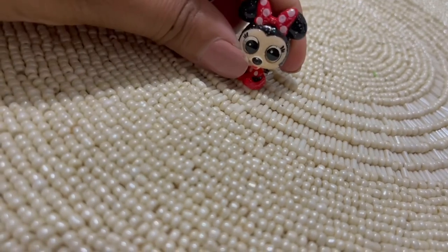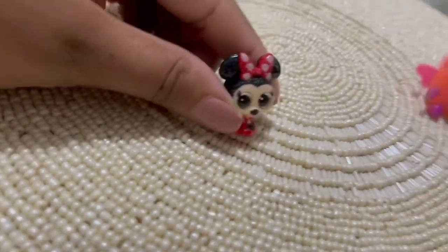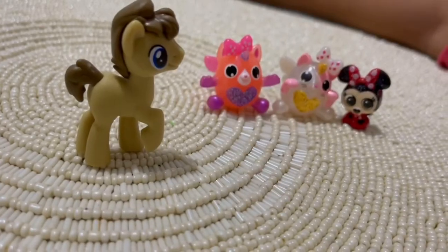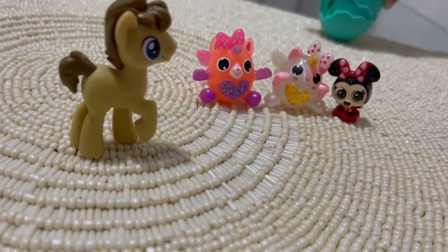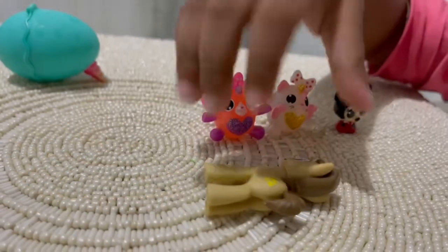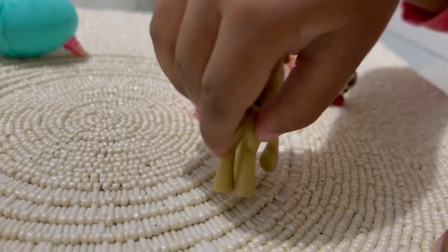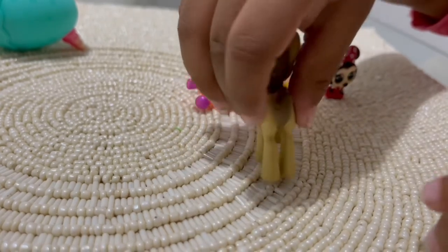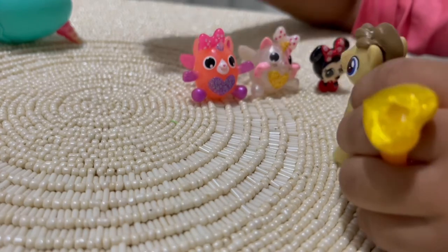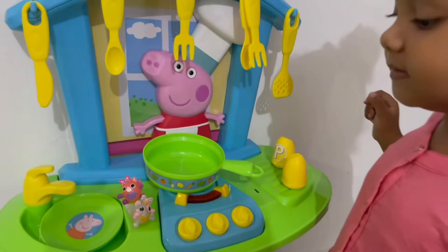Where are you? Let's go cooking some more in Peppa Pig Kitchen. Are you a little bit hungry? Let's eat some more in Peppa Kitchen. Yes, we're at the kitchen. I'm gonna go to the kitchen and I want the food. What is this?